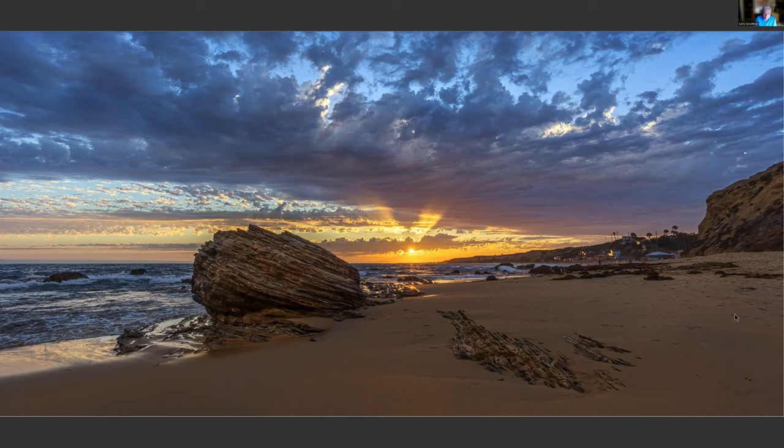Now, a lot of people believe in simple compositions. This is strictly your artistic interpretation. But as I say, I'm a believer in complex compositions.